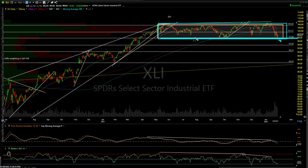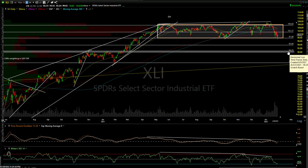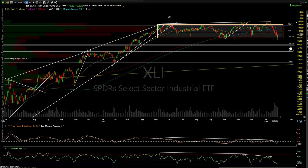97.80, that's just multi months. We had an all-time high here, broke out, and we've been back testing it in this sideways range now for almost a year. And again, I talk about how that's akin to building energy like a coiled spring when you get these ranges. So bulls want to see an upside break, bears want to see a downside break. Downside break will bring you at least, I think, to 90.25 with a hiccup along the way at about 93.80.